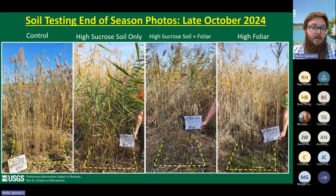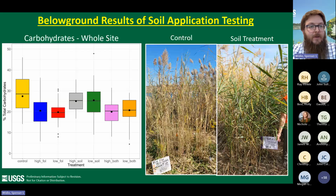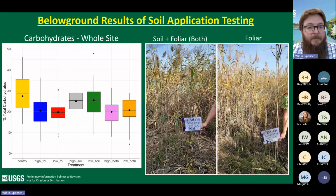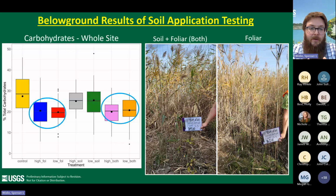And so how did this then translate into what's going on with that extensive rhizome resource bank below? Here we can see some similar groupings like we saw before, with some similar reductions in carbohydrates in things that received a foliar treatment, but less impact with our soil-only treatment. Our soil-only carbohydrate levels are sitting at about the same levels as our control treatments, whereas the ones that received foliar treatments, whether high or low sucrose, whether foliar only or foliar plus soil, on the right here, we did see some of those above ground impacts translating to effects below ground through reductions in their resource storage. Ultimately we want these resources to be depleted, or those rhizomes to be dead and decomposing, for this to work. But we are seeing some of the above ground negative impacts translating to the below ground resource reserve.